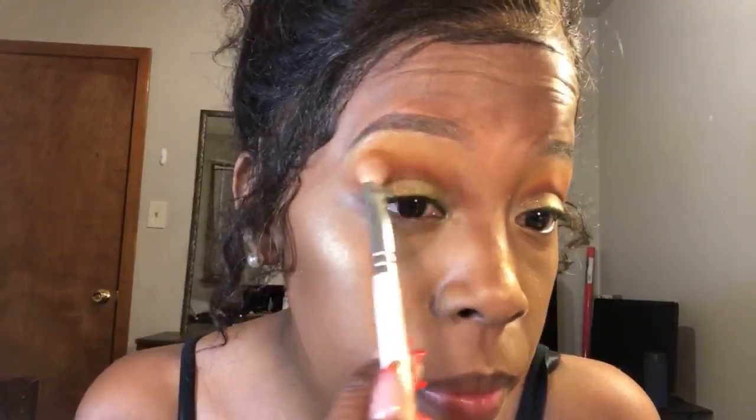And we're gonna do it on the other side. And you still can see the yellow. Ooh, that's so pretty. See that? Ooh. If I would have had this palette when I went to the party, that is so pretty.